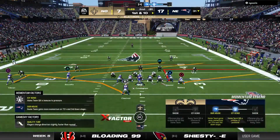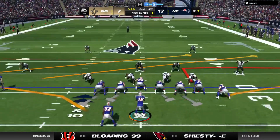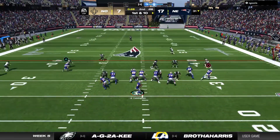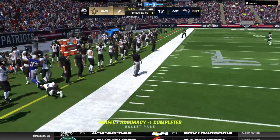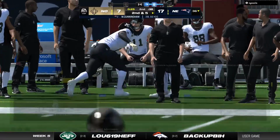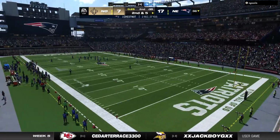Here we go. Line of scrimmage, the 31 now on 1st and 10. Go. Cunningham. And a quick throw here, that's complete. And he gets this up across the 35 before he's out of bounds.